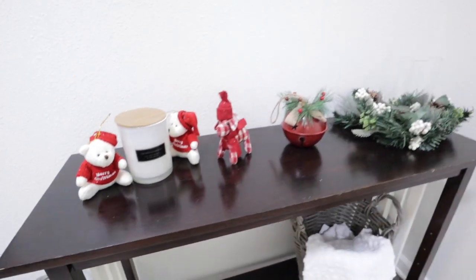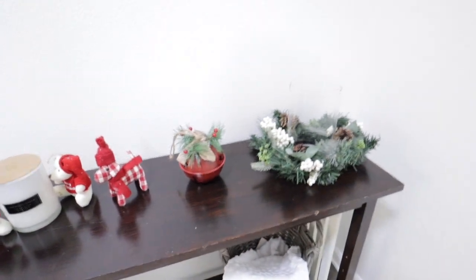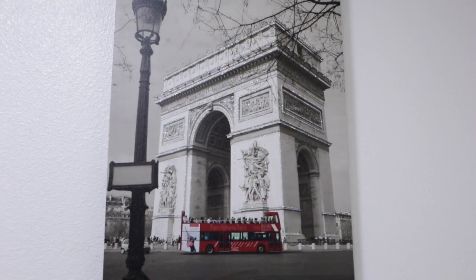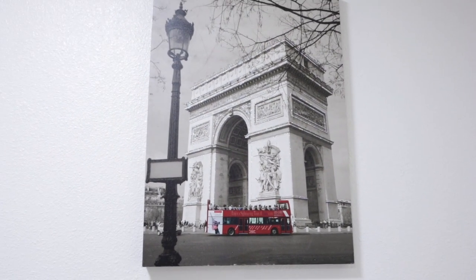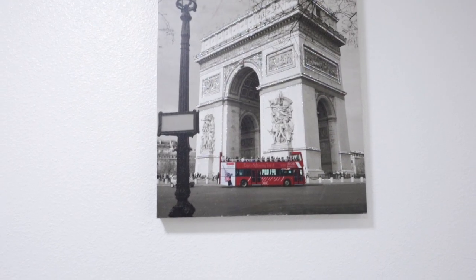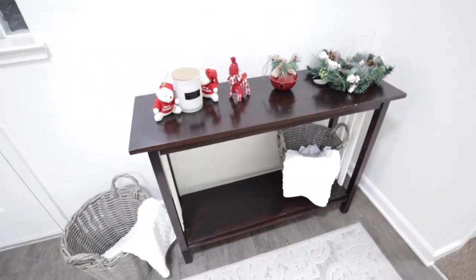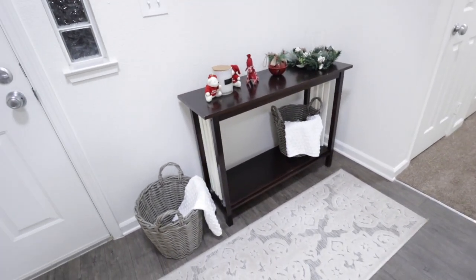So I wanted to show you a really quick overview of how the entry table looks so far. I'm not sure if I'm going to keep it like this, especially once I get all of my Christmas decor out. But for right now, this will work. Like I said before, I wanted to have the entry table based off of this painting, and I just love the little pop of color. I don't want to do too much. I'm very, very simplistic. I don't like a lot of clutter. I like space in my things.